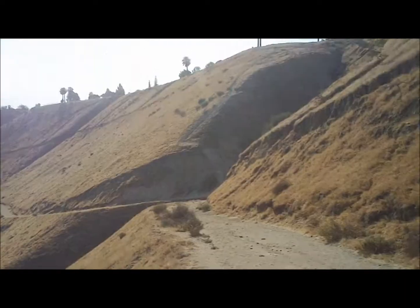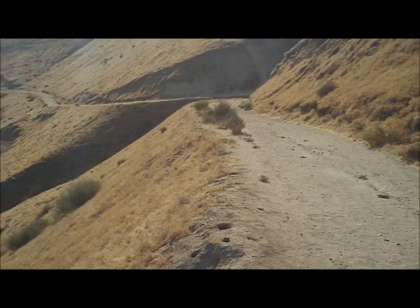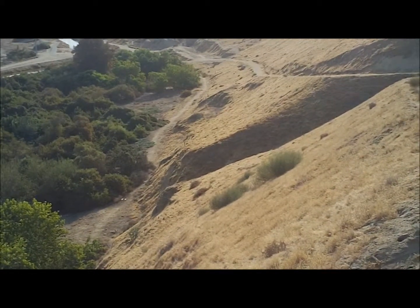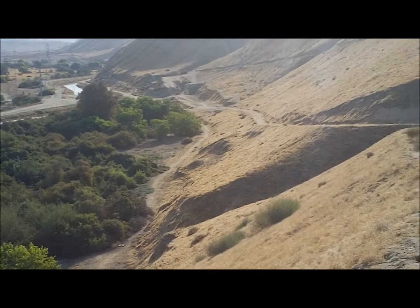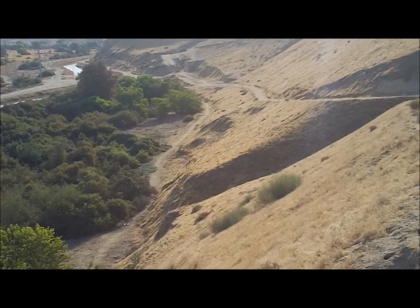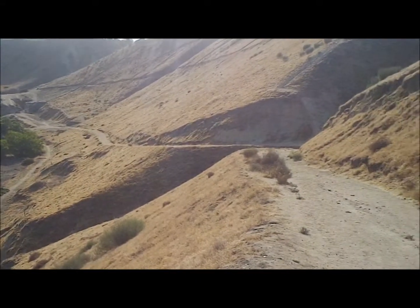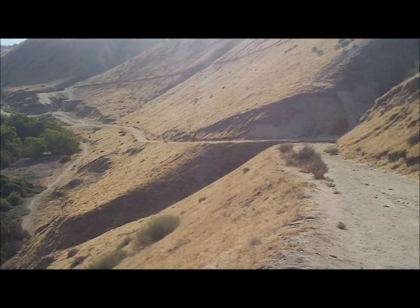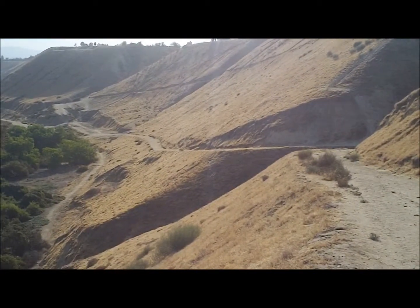Little pause here at the top of this hill, just to show you. You can see it's a long downhill, back down to that wide area down there. One version of Killa Hilla is to make a right down there at the bottom and go up that long hill that you can see cutting across the face of the hill there. It goes right back up to the bike path, but then you've got to run a good 1.5 miles down the bike path to the finish.